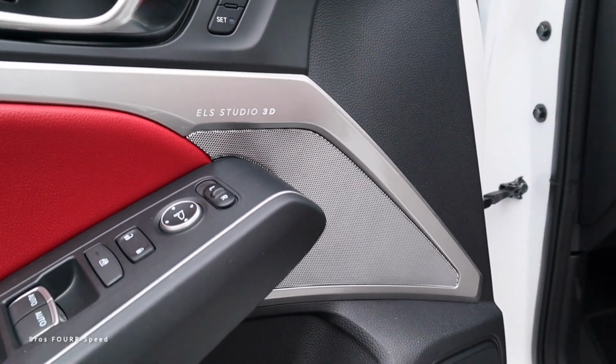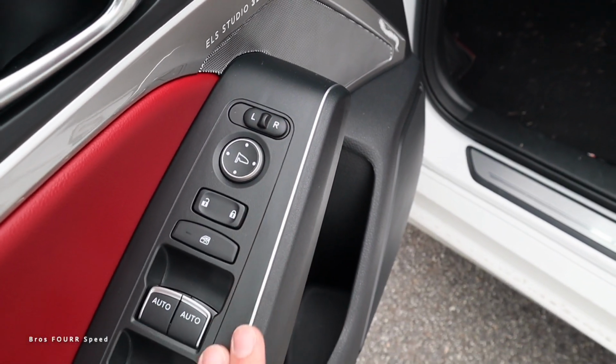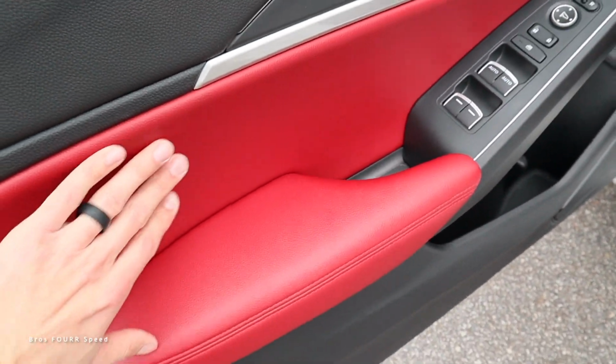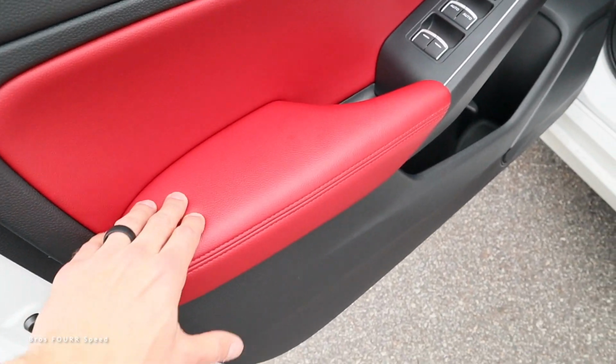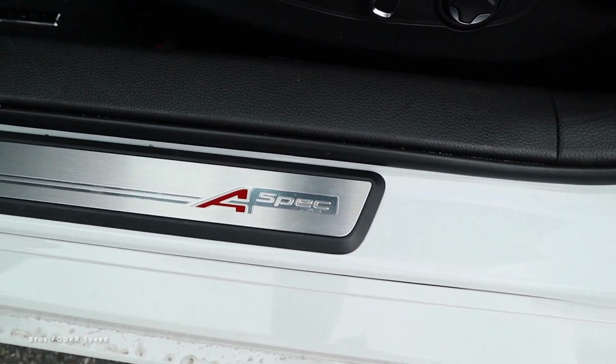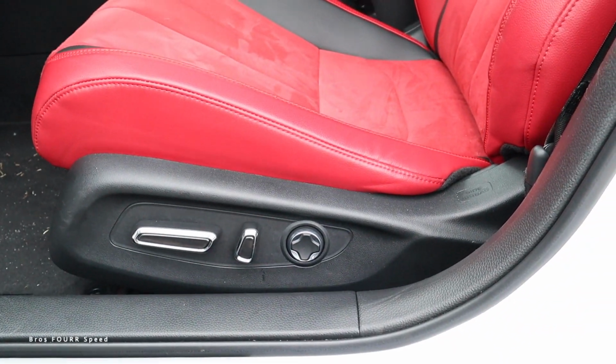We get the Studio 3D audio system that sounds fantastic, and you can also see all of your window and mirror controls, lock and unlock in windows, and then a pretty good grab handle, all of that red leather material, and some padding for your armrest. We do get a little bit of storage space. A-Spec is written along the door sill in aluminum, and then we have the 12-way power adjusting driver's seat.